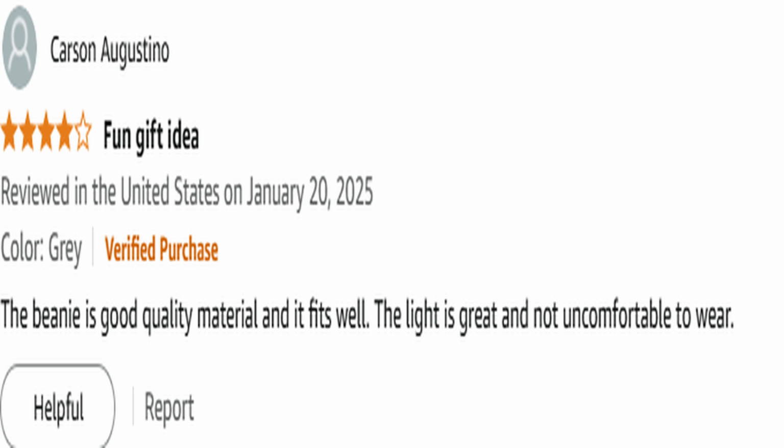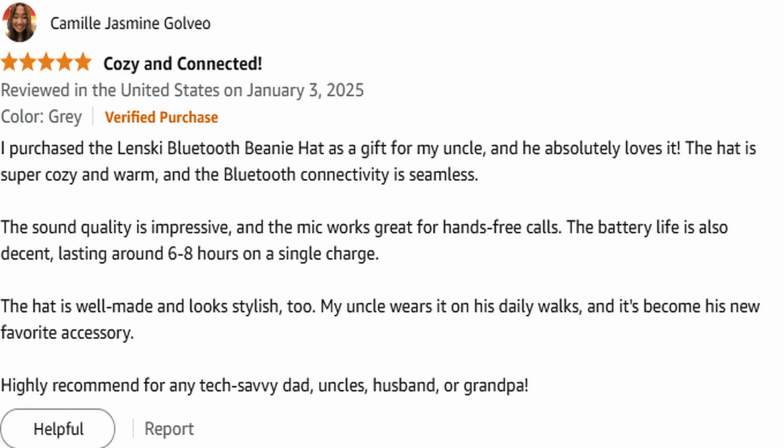Many users have reported gifting this beanie to family members such as sons, uncles, and husbands, who have all expressed great satisfaction with its performance and comfort. From a usability standpoint, the Lenski Bluetooth Beanie excels. It is easy to pair with devices, simple to operate, and comfortable enough for long periods of wear.